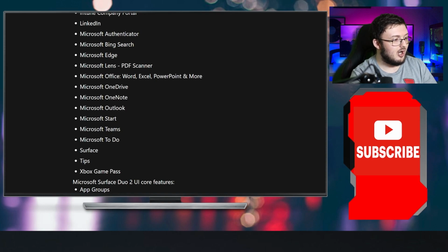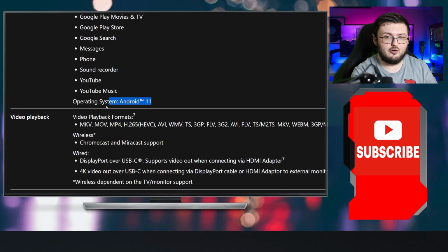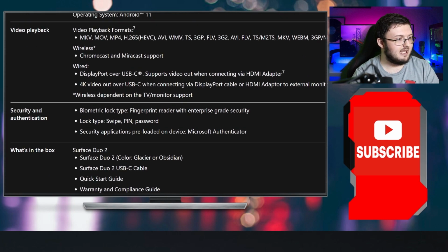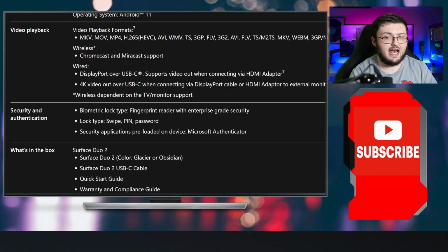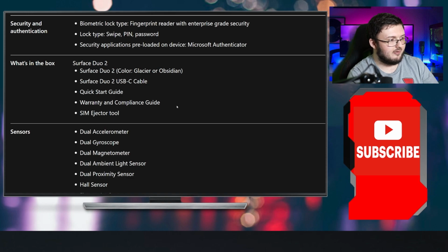Now, for the software, I got a comment about this. It's running Android 11. Android 11, guys, not Android 10. This will be out of the box with Android 11. Video playback: you can run 4K video playback, but it has to be through a display cable connected to an external monitor. You cannot run 4K playback on this device.